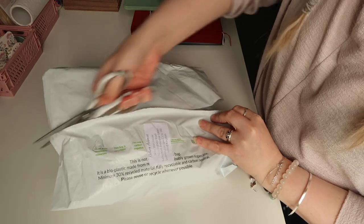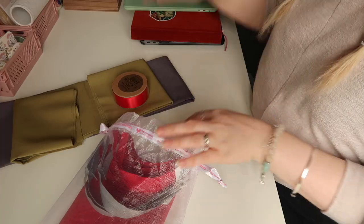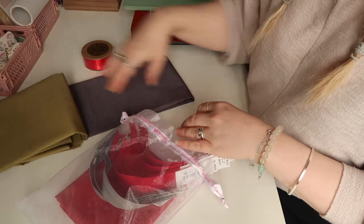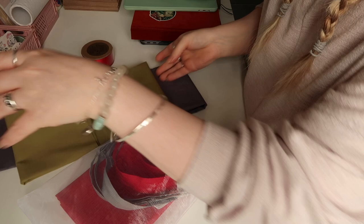Right, I have fabric supplies. Oh, that's dark. I don't remember ordering that. Yes, I do. Yes, I do.